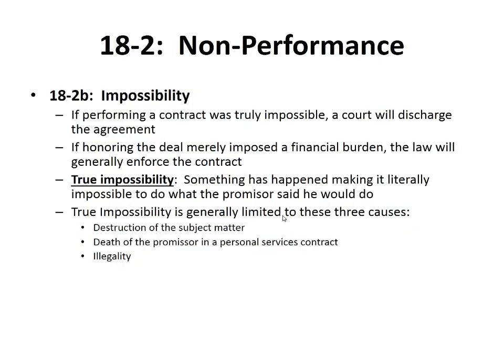When we talk about impossibility, what we're talking about is that performing the contract is truly impossible. Nobody can do it. Can't be done legally. A court discharges the agreement. If you have a contract to do repair work, to put a new roof on somebody's house, and the house is destroyed, it burns to the ground. Well, that contract is now impossible. There's no house for you to put a roof on. It's impossible for you to perform. Both parties, the homeowner and the roofer, are going to be discharged from the contract.